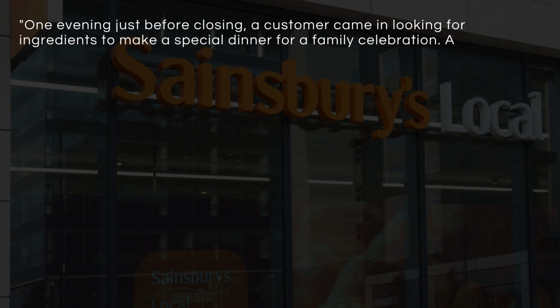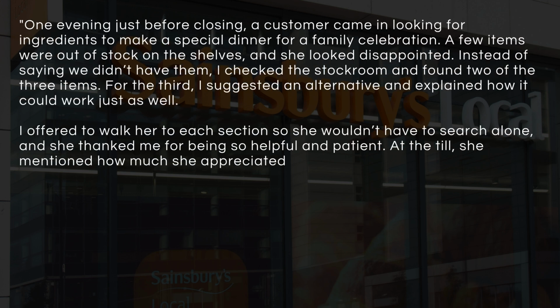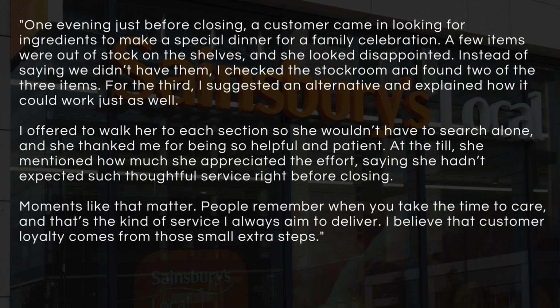One evening just before closing, a customer came in looking for ingredients to make a special dinner for a family celebration. A few items were out of stock on the shelves, and she looked disappointed. Instead of saying we didn't have them, I checked the stockroom and found 2 of the 3 items. For the third, I suggested an alternative and explained how it could work just as well. I offered to walk her to each section so she wouldn't have to search alone, and she thanked me for being so helpful and patient.